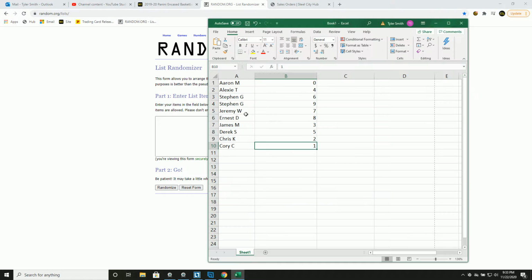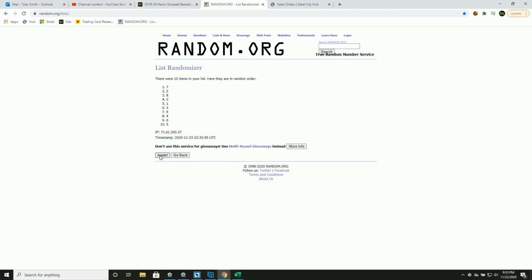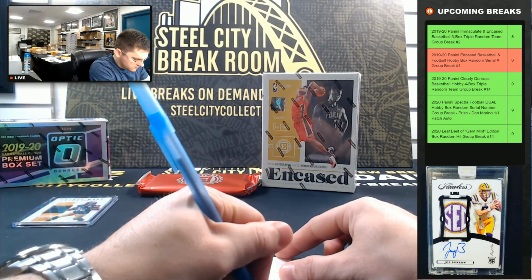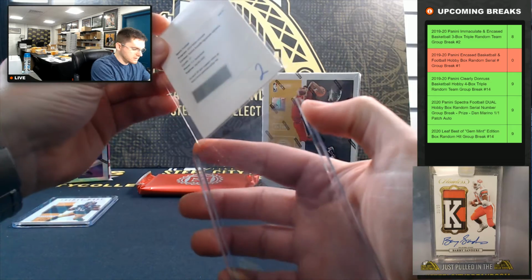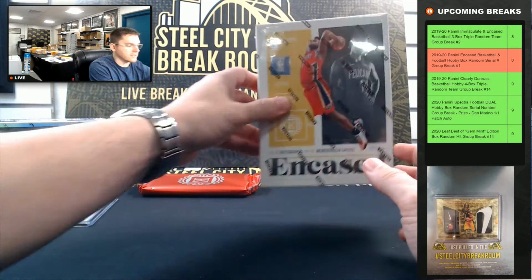It's a new list. Five times. Switch these out and do the numbers. One, two, three, four, and five. TJ Hawkinson going to 2. So TJ Hawkinson going to 2. Save our graded card for last.